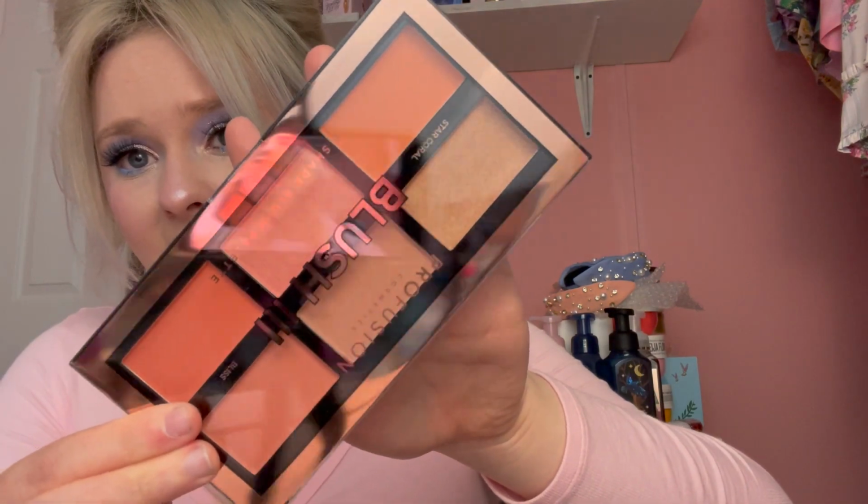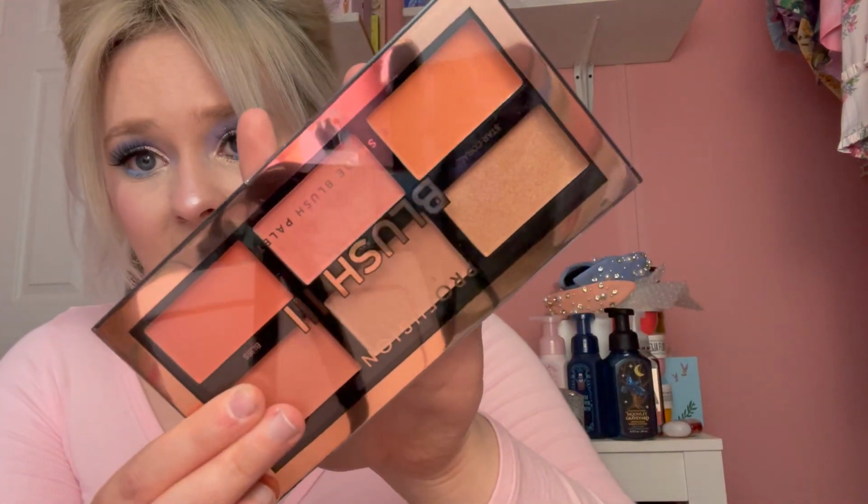This is number 3 in the line. And it's really pretty peaches. And it looks like it has some pretty highlighters in there. And like a really pretty bronzer for my skin tone. But this is what it looks like.